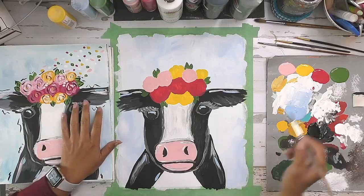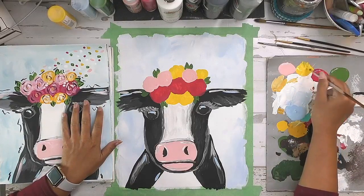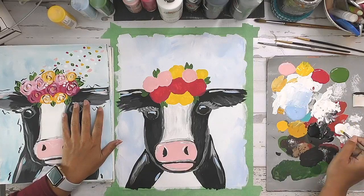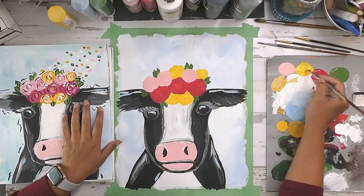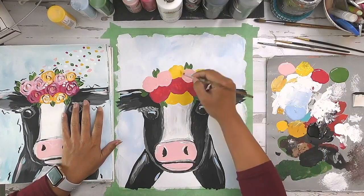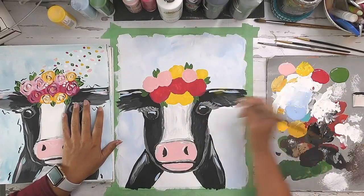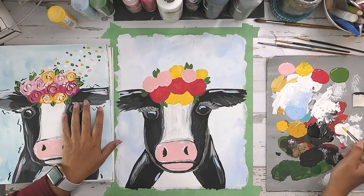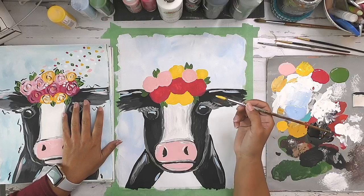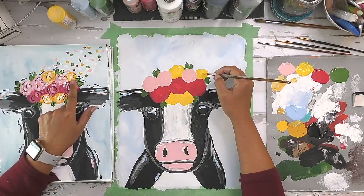Okay, so let's start with the yellow flowers. I'm going to load my brush up with this yellow, and I'm going to dip it in the white. Well, actually, let's put our second coat on. I'm going to come in with this yellow, add that second coat to these flowers. Okay, and then I'm going to dip my brush into the white, so I've got both colors on there. I've just got a little bit of the white on my tip, and I'm going to create a center spot.